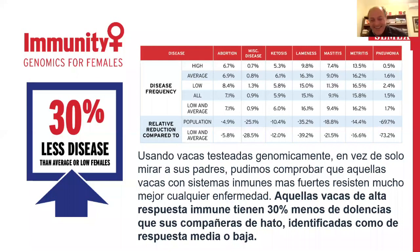As I was saying, what we see is 30% less disease across all diseases we looked at when compared to their herd mates who are either average or low immunity.